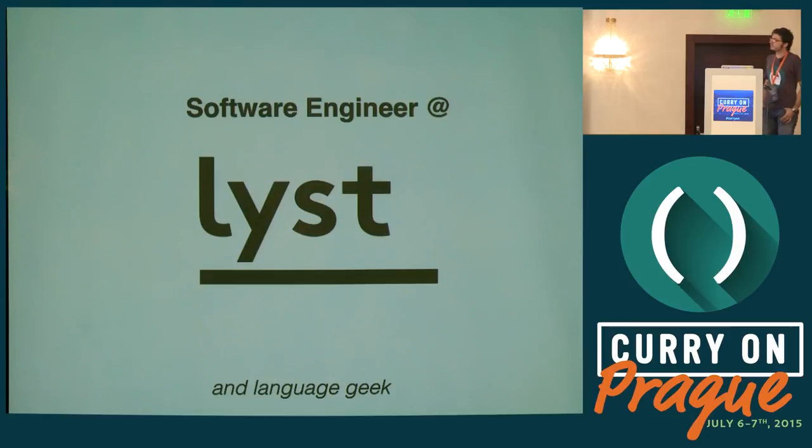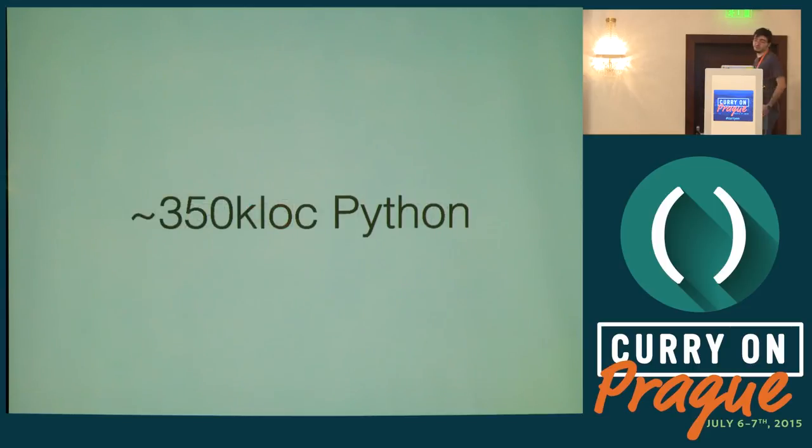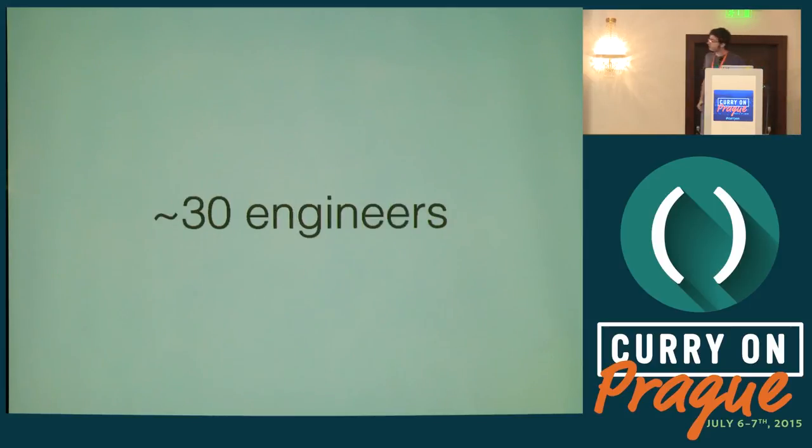So what's List? List is basically a fashion aggregator. It's kind of an Amazon of fashion. And List loves Python. Basically because the founder loved Python. Now, 5 years later, we have 350K lines of it. And we have around 30 engineers making sure that those lines don't break. And it's not as easy as it sounds.